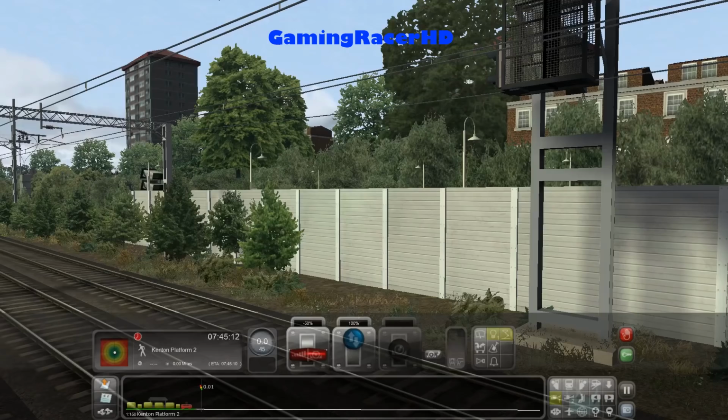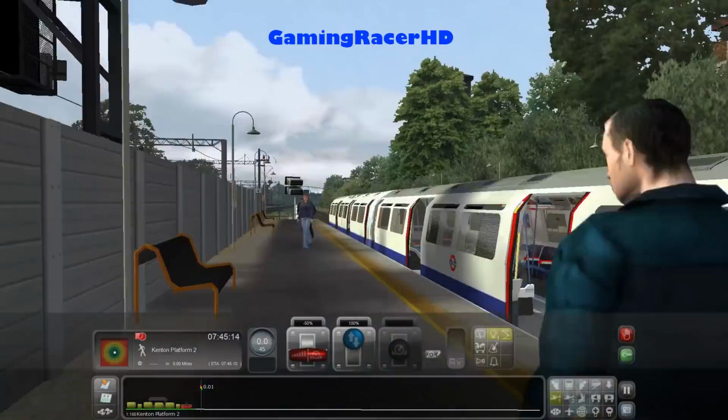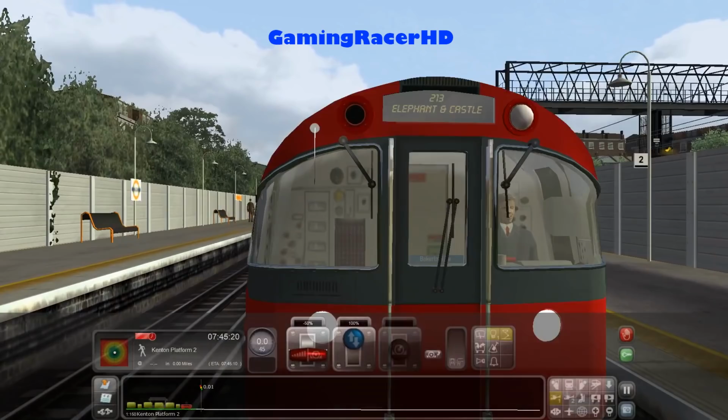Mind the gap between the train and the platform. This is the Bakerloo Line service calling all stations to Elephant Castle.